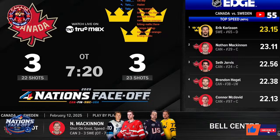Nylander against McDavid. McDavid wins the draw, but Forsberg was almost sprung. That's the danger or the advantage of 3-on-3. He could win a draw, but if Forsberg got to it first, he was gone. Yes, and he's got great speed there. We've seen him on many breakaways over the years in the NHL.